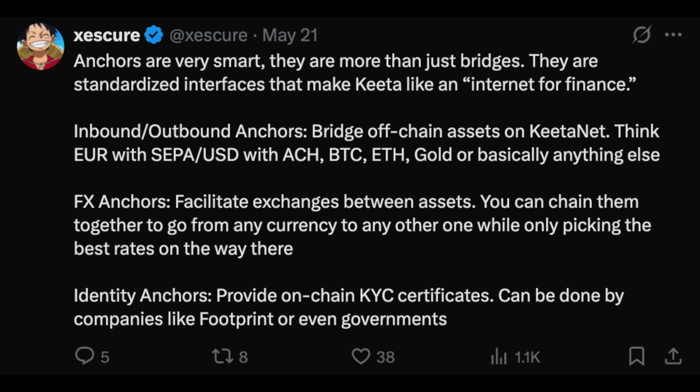So we'll have to see if this works out, but it is a cool idea in the fact that it directly links and connects real world TradFi to the blockchain, and also other assets on other chains. Like, you can do cross-chain swaps, cross-chain DEX swaps, and real world TradFi banks into Keeta chain. So pretty cool idea that I don't think any other chain really has to that extent.